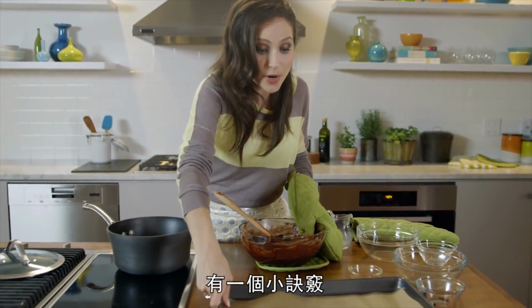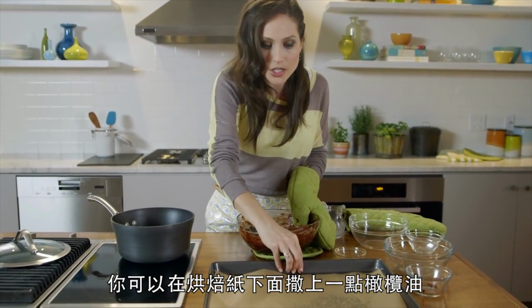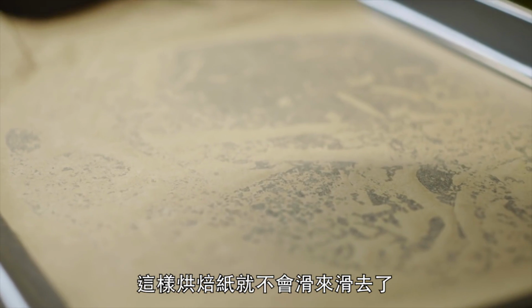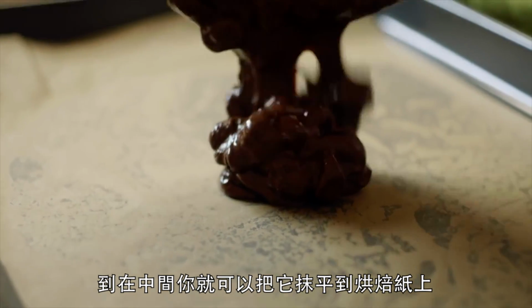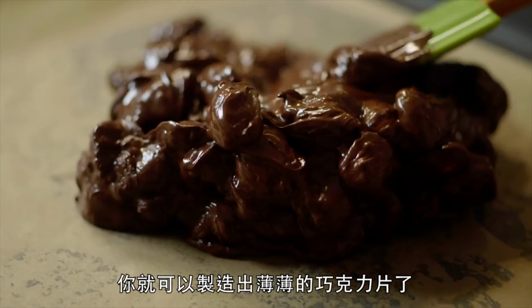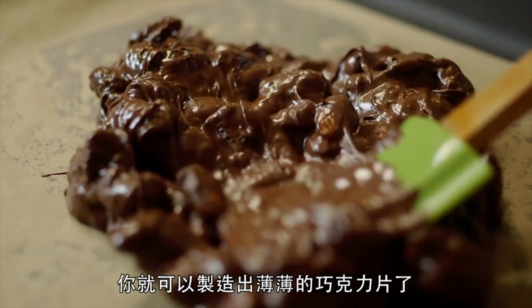And a trick with the parchment paper is just add a little bit of oil under the parchment paper so the parchment paper doesn't move when you put it on. Pour it into the center, and then you could smooth it out all over the parchment paper. So you're creating a really thin piece of chocolate.